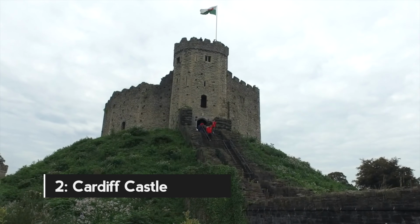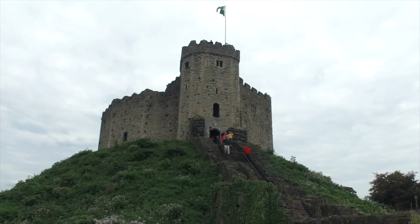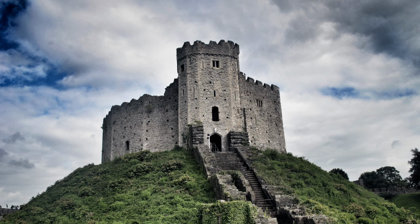At number 2, Cardiff Castle. Cardiff Castle has been an important defensive position for nearly 2,000 years. It was a Roman fort from the 1st to the 4th century AD, and the Normans built a wooden motte and bailey structure back in the 11th century, and Robert of Gloucester in the 12th century built the stone keep, which you can still see today.